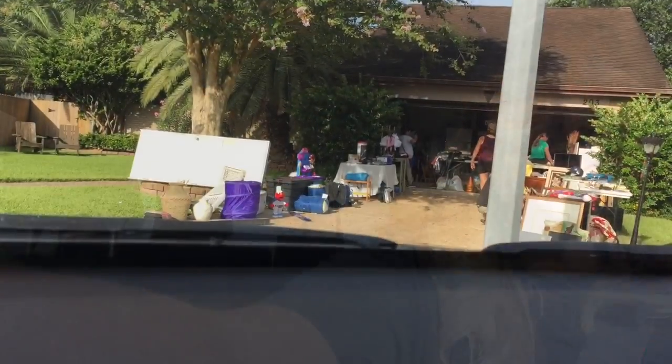So I will probably go back later this afternoon and give it another look a little bit slower this time, because when you go in initially, it's on, right? It's just crazy. People are grabbing things, and it's nuts. It's quite the experience if you've never experienced it. So I am off to the next sale. I don't have a ton of time left, but I'm gonna make the best of it.